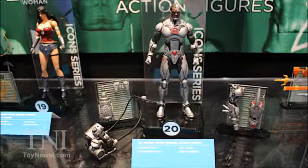Then here we have Cyborg, who I believe is also a deluxe. Yep. He's from the Forever Evil storyline, which we've already got the Lex and Black Adam from. I'm not sure if there's one coming out in the future, but he's set for release in September 2016 at $45. His accessories, and I'm not sure if this should be a deluxe set, to be honest.